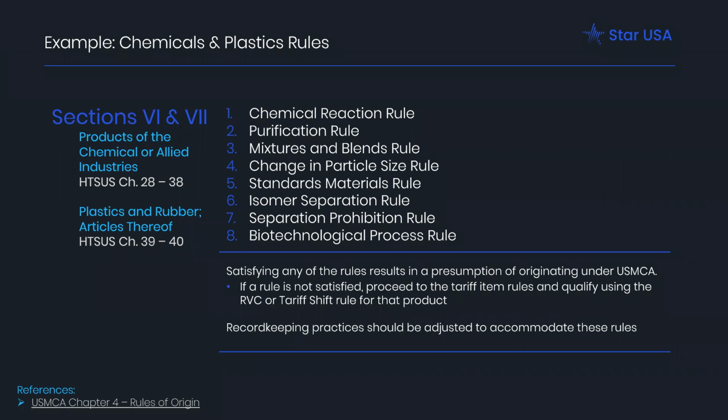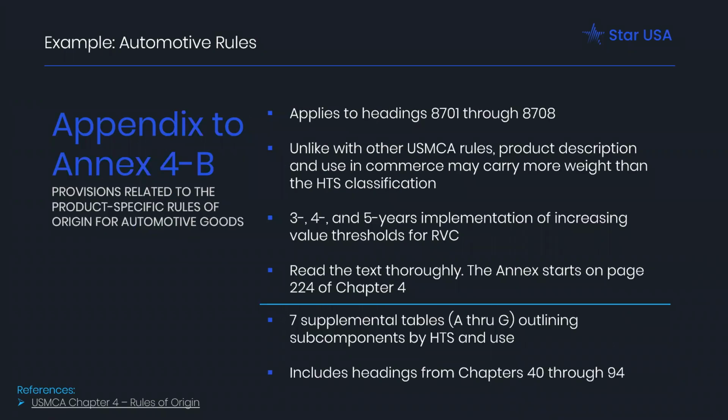So some of the special rules that I mentioned on the previous slide, there are chemicals and plastics rules that are prefaced in Section 6 and Section 7 for chemical products and rubber products that allow you to apply a rule either instead of or in addition to the product-specific rule. That's the product-specific rule being the HS rule for those goods. You can apply one of these 8 rules, assuming that the rule is within that purview of the product that you have. And if you meet these rules, your goods will qualify whether or not you are meeting the requirements of the product-specific rule. So you can actually get closer to a blanket certification of your goods if you have your business practices, your production processes, and your documentation requirements in line with these special chemicals and plastics rules. And that's a change from NAFTA that's important for the chemical and allied industries.